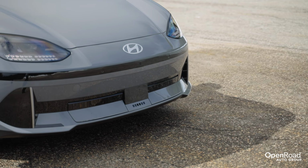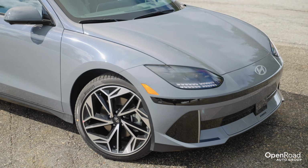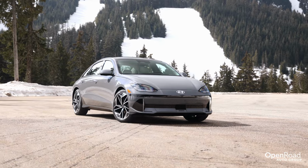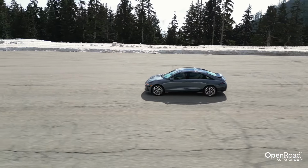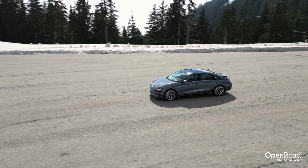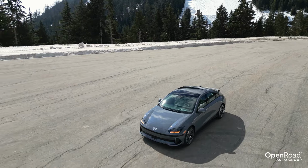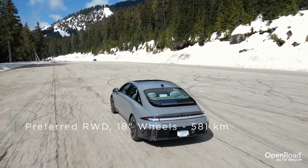This is achieved through active aero flaps in the bumper, a bumper air curtain, aero wheels, the elliptical wing-inspired spoiler, fully covered underfloor, and the slight boat tail shape of the car. All of these design cues help the car cut a clean line through the air, which helps it get almost 600 kilometers on a single charge. The rear-wheel drive version is officially rated for 581 kilometers of driving range.